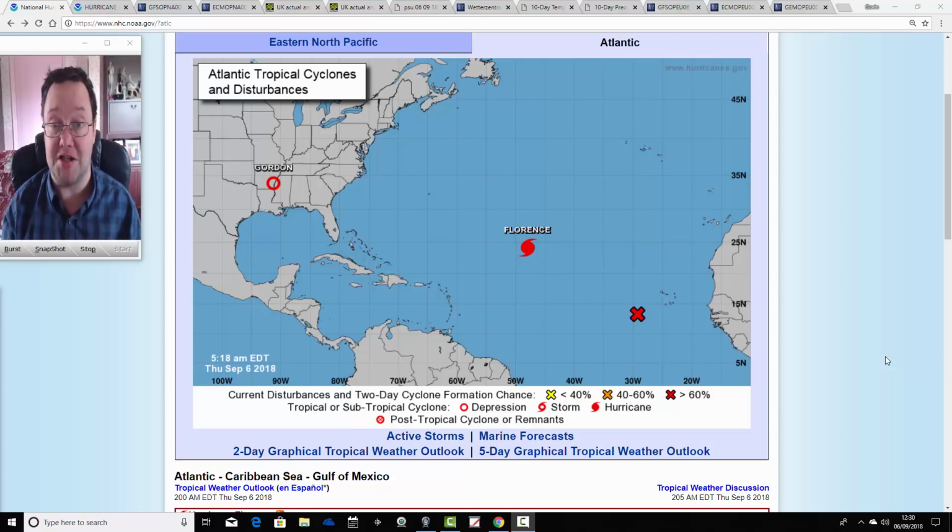Hurricane Florence caught us out yesterday because it went up to a Category 4 hurricane. It wasn't expected to reach major hurricane status until the weekend, actually. But it's back to a Category 3 now, but it's still a major hurricane status. It's forecast to go down to Category 2, but it may stay as a Category 3 and then strengthen into the weekend as well. So this is a major hurricane, a major storm, and I'll bring you up to date with all the latest developments with Florence in a moment.